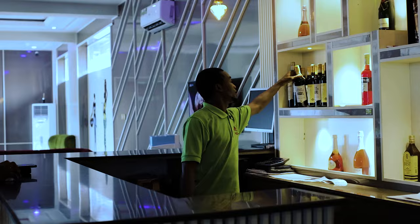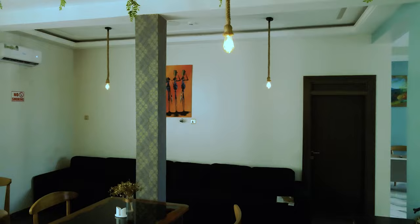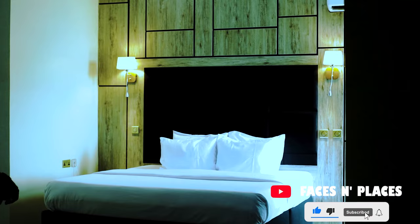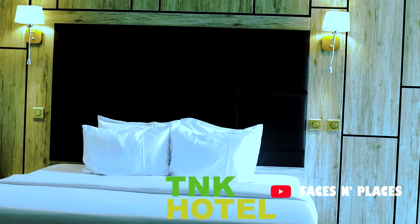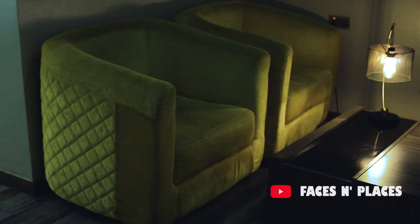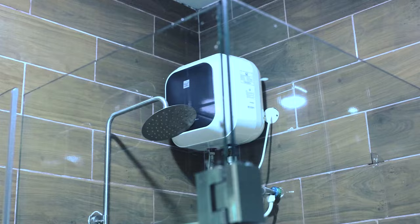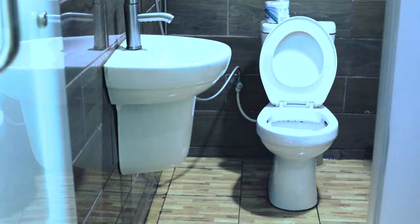Beside the wine section is the restaurant. I couldn't get a full view because there were people present, so avoid invading their privacy. Now, we're going upstairs to see some of the rooms. This video is already getting too long, so I will just save your time and show you just 2 rooms. This is the first room, and you can see how cozy and spacious it is. To the next room. This place is cute and portable.